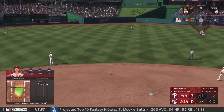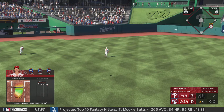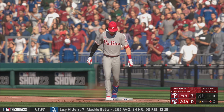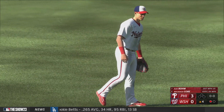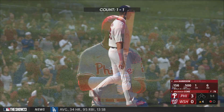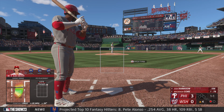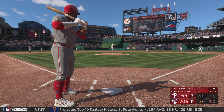This one in the air, center field. Thomas drifts towards it, makes the catch, and there's one gone. The batter, number 2, second baseman. Here's the second baseman, Josh Harrison. The walk and a run scored his first time.